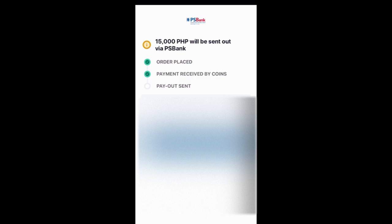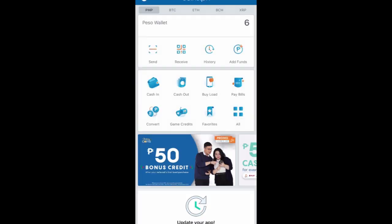Okay, we'll see again. Ayan. Nag-pop up. You just sent 15,000. And we'll see. Alright. So, wala akong refund na na-receive. So, maybe that's exactly the reason why nare-refund yung recent transactions ko, yung dalawa.